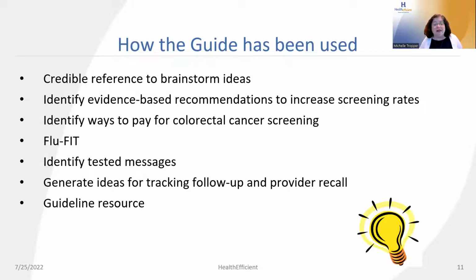And while this isn't an exhaustive compendium of evidence-based recommendations, it's a really good set of them. And there are plenty of links to find additional evidence-based recommendations in databases. So it's not intended as the end-all be-all of evidence-based recommendations, but a really good starting place for primary care practices to identify those recommendations, and then to identify other sources and resources to help find them.